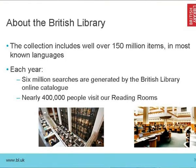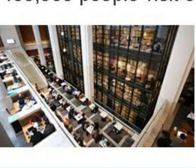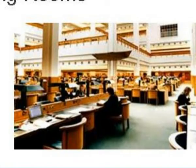So our collections are massive. We have over 150 million items. There's really too many to count, in all sorts of different types of media, both physical and digital now. And using our online catalogue, our Primo, we have around 6 million searches every year, and we have around 400,000 people visiting our reading rooms on an annual basis.